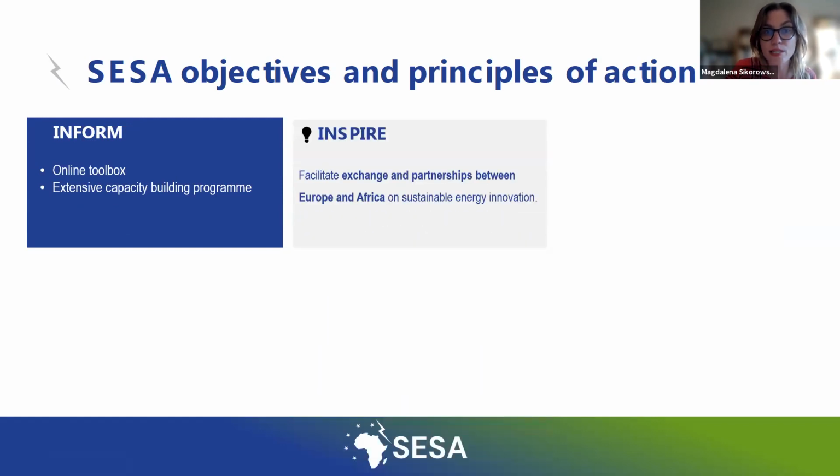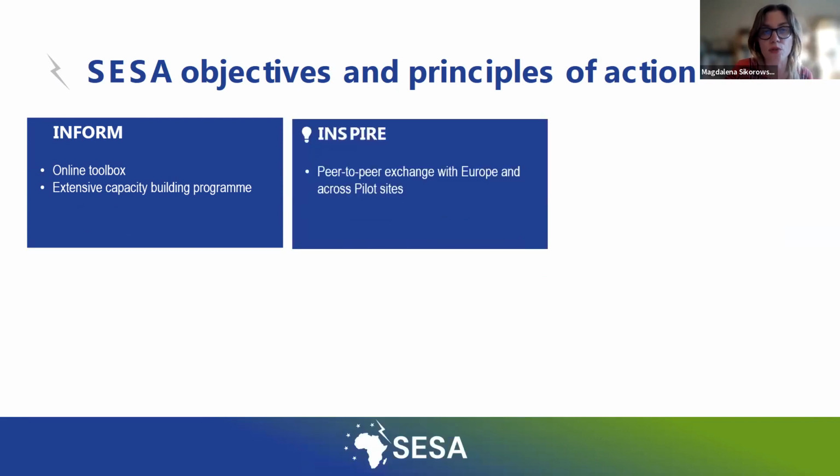Next, we aim to inspire. So we would like to facilitate exchange and partnerships between Europe and Africa on sustainable energy innovation. And we will do it through peer-to-peer exchange within Europe and across pilot sites. The peer-to-peer exchange will be among business, cities, and academia.